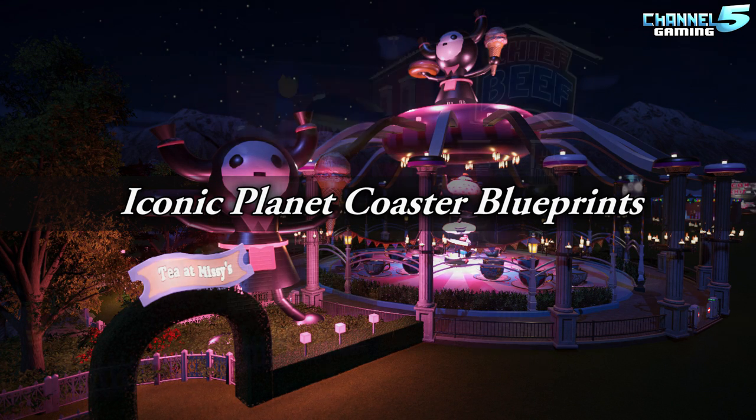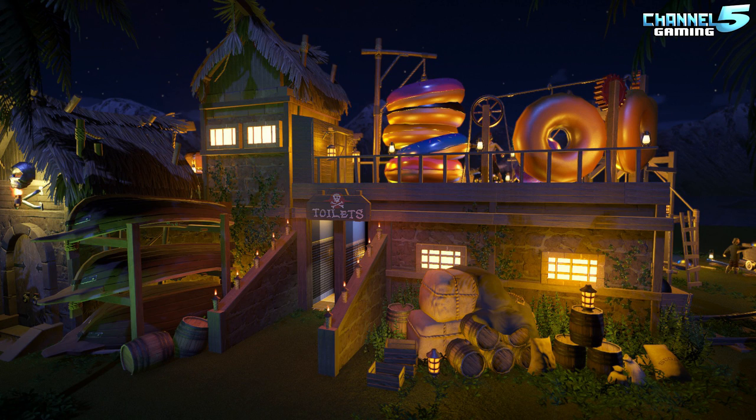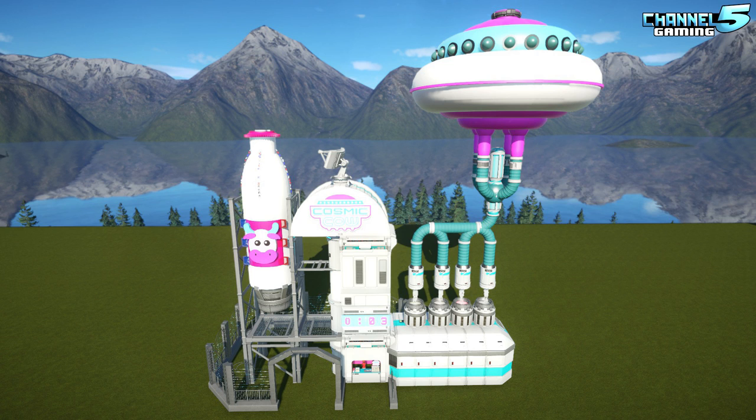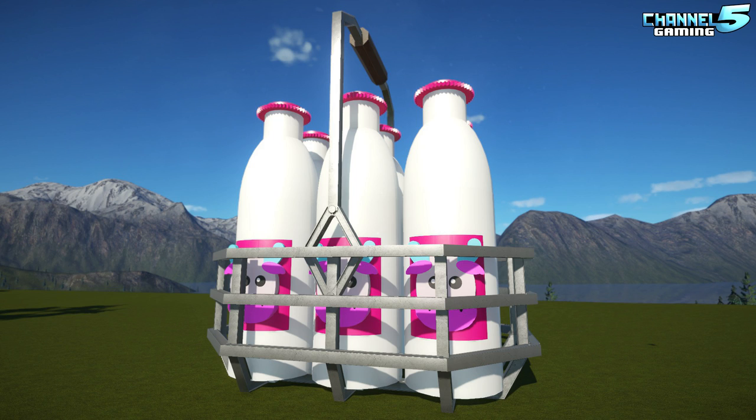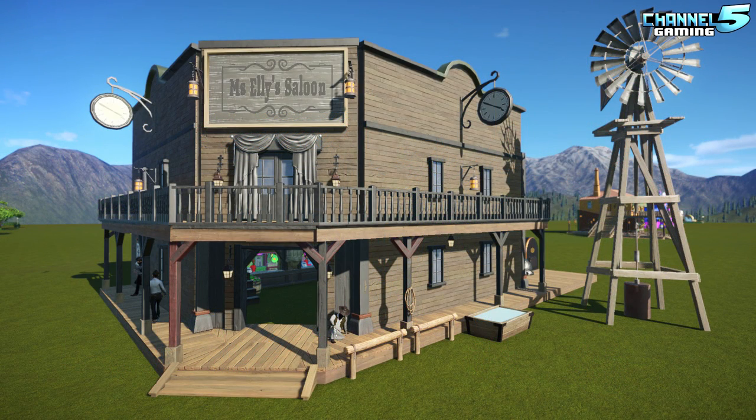Last month we did spooky blueprints. In the past we used to do a thing called Workshop Wednesday, and that stopped for a while. Then last month I brought back spooky blueprints, which featured spooky creative blueprints for the month. And now for November, we're going into iconic blueprints. These are things that are very native to Planet Coaster, shops and facilities, using themes such as fantasy, sci-fi, western, and modern, mixed in with our favorite characters like Cosmic Cow, Chief Beef, Pizza Pen, you name it.